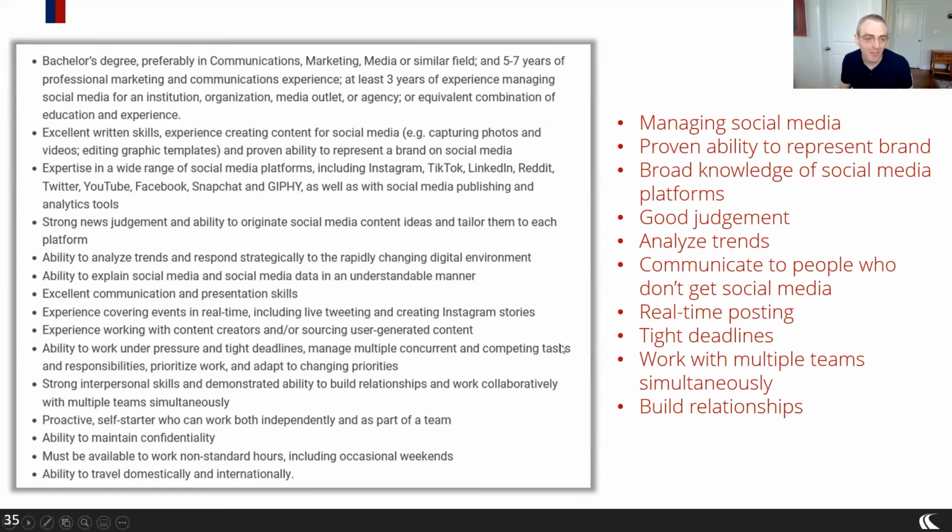Communicate to people who don't get social media. Ability to explain social media and social media data in an understandable manner. So this is a communication role. How can you communicate effectively to different people in different settings? In your current role, you may be communicating something different, and that's okay. But as long as you can demonstrate that you've adjusted your narratives to match your audience, it's a good match. Tight deadlines, working with multiple teams, and again, building relationships, right? So these are all the things that jump out to me as things that need to be highlighted in your materials if this was a job that you're applying for.